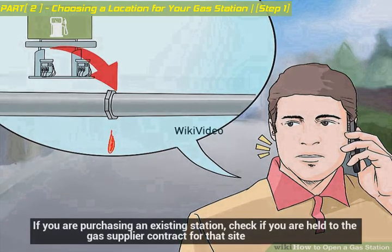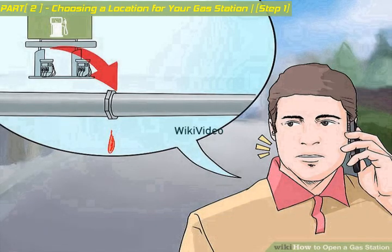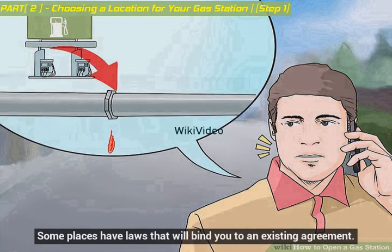If you are purchasing an existing station, check if you are held to the gas supplier contract for that site. Some places have laws that will bind you to an existing agreement.